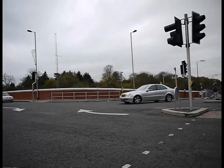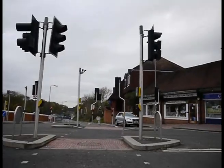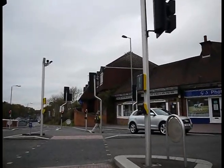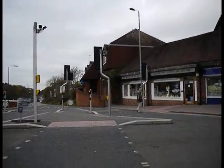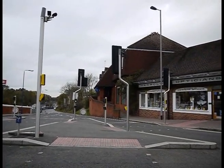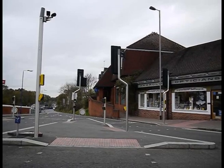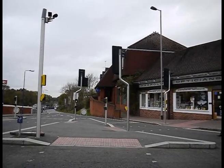Sorry, this bit's a bit boring, but I'm waiting for the traffic lights to change. They have changed it. Here we go. There is also no way of knowing if they've changed because you can't see the man because you're facing away from it, which is a little strange. And so we're coming back now to where we started.